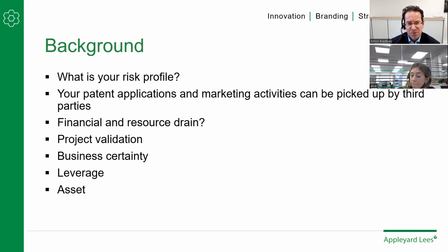You know, you've got to think about the potential for being sued, or for legal action to be launched against your activities. It could end up with a financial and also time penalty for your company. So you need to assess what your risk profile is.